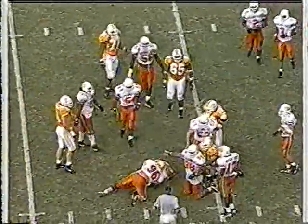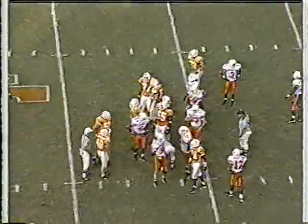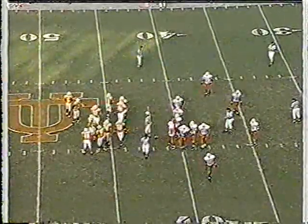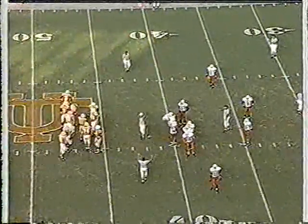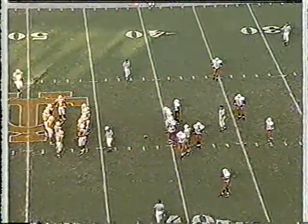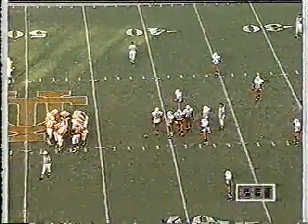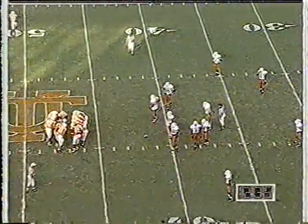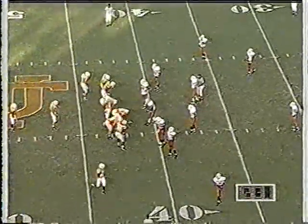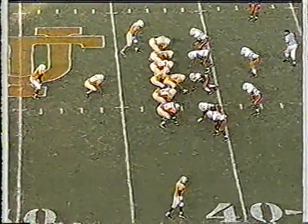This time, Gray Baker takes it into the middle of the line, and not a whole lot of running room there. Baker running now at fullback. Barker, I should say. Gray Barker. We've got 12 minutes and 40 seconds of football remaining here in homecoming 95. Tennessee getting some fresh faces on the field right now, but these are guys who can contribute this year and certainly will be big contributors in the years ahead.